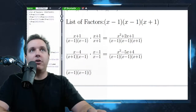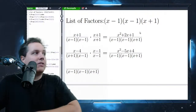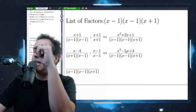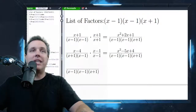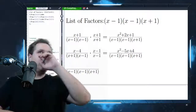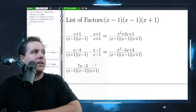Okay, the numerator. What have we got? We're taking this numerator minus this one. So x squared minus x squared. The x squareds cancel out. 2x minus negative 5x. Remember what happens when you subtract a negative? It becomes positive. So 2x minus negative 5x becomes 7x. And then 1 minus 4 becomes negative 3. This is our final answer right here.